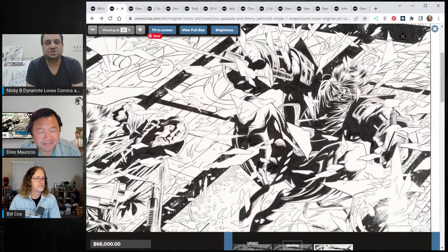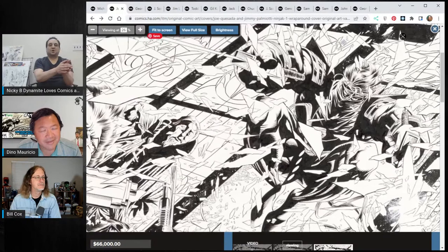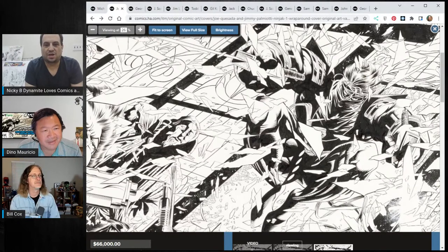And it is a stunning cover. It is absolutely drop-dead gorgeous. The person who won this has got something that is irreplaceable. It is so incredible. And even their Valiant work, I think, only lasted a year. They did a bunch of covers. I mean, you've got to think about this. Joe started as a colorist at Valiant and then became a superstar artist. I think they drew 3 issues of interior pages together.